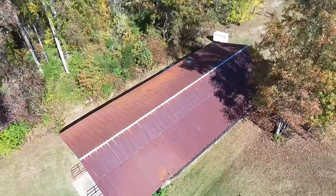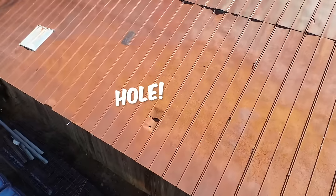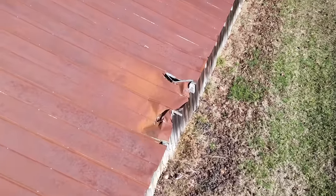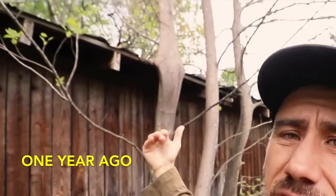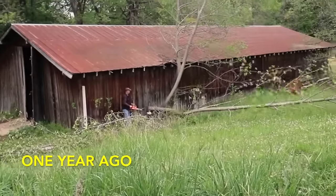Over the past 2 years, I've been working on the roof on our long barn. It's an ongoing project for me because eventually I'm turning part of this into my workshop. When we first moved into the property, there were trees growing in the side of it. So some of the roof line definitely needs to be replaced.